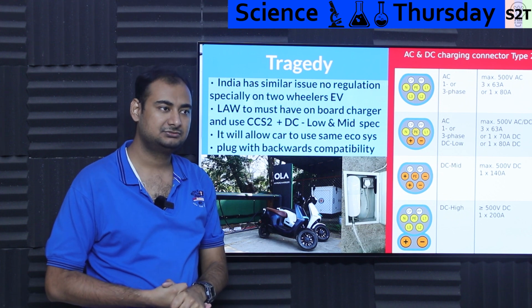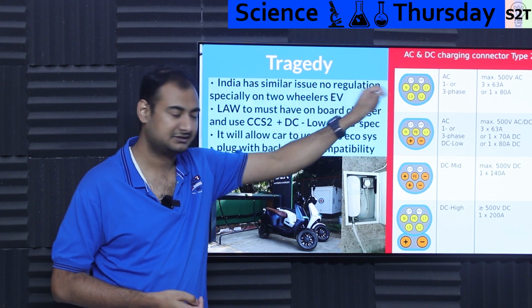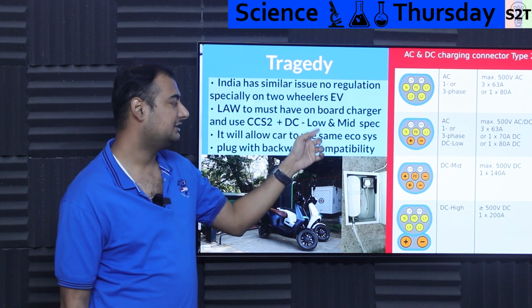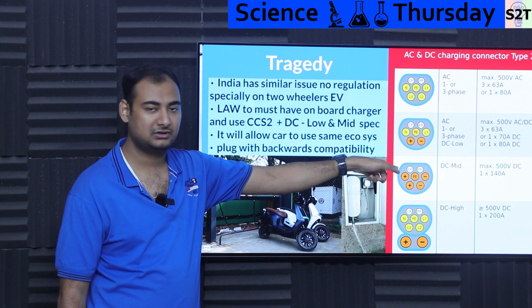But what if you need to fast charge while using the same smaller plug? So let's say these Ola scooters, they could literally use the DC mid and low specifications, meaning DC low, DC mid. So what is this DC low and DC mid?